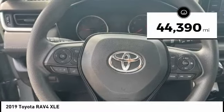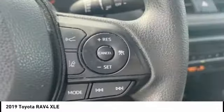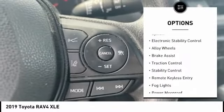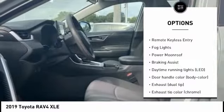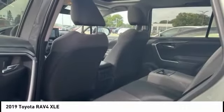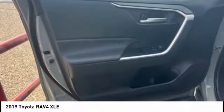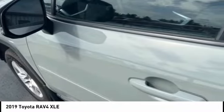This vehicle has less than 45,000 miles. Here are some of this vehicle's great options. Tire pressure monitoring system, electronic stability control, alloy wheels, brake assist, traction control, stability control, remote keyless entry, fog lights, power moonroof, braking assist. This beauty will make even your house keys jealous. Drive it today.